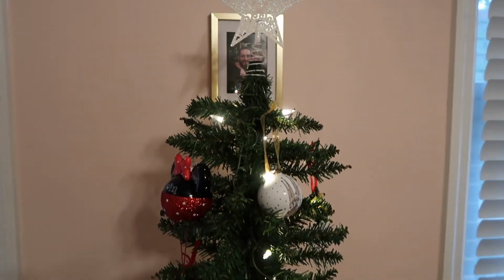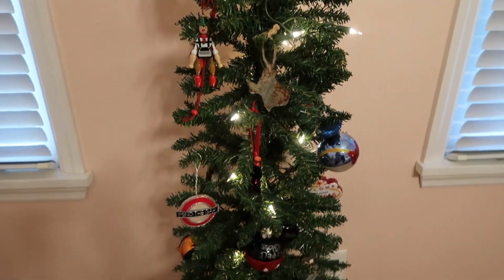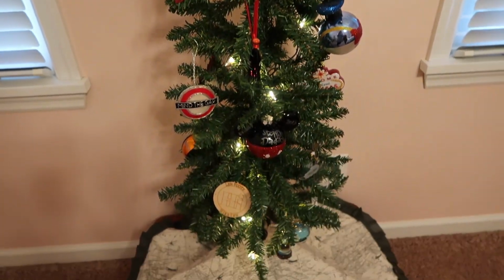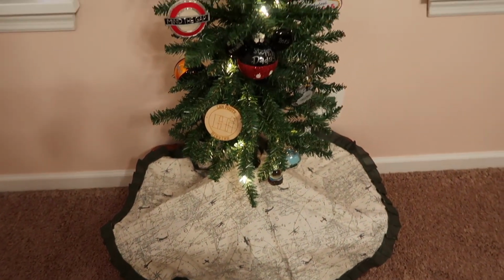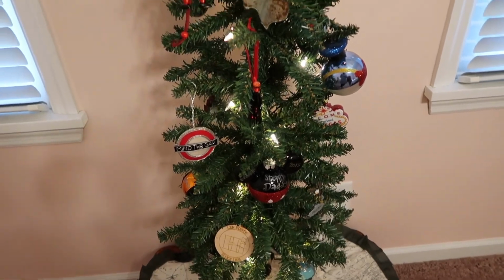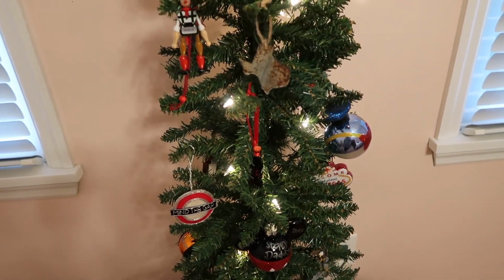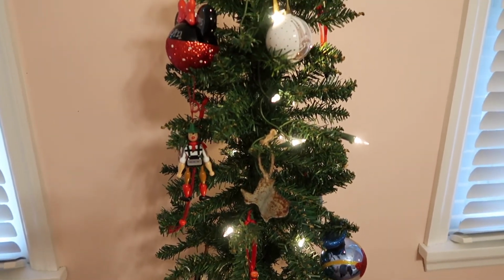And this is our travel tree. So what we do is every vacation we go on, we grab an ornament to remember that vacation by, and we put them on our travel tree. And I just love this tree because it's so full of memories of great times, and because it's our guest room, it's kind of the perfect theme, you know, travel and staying other places.